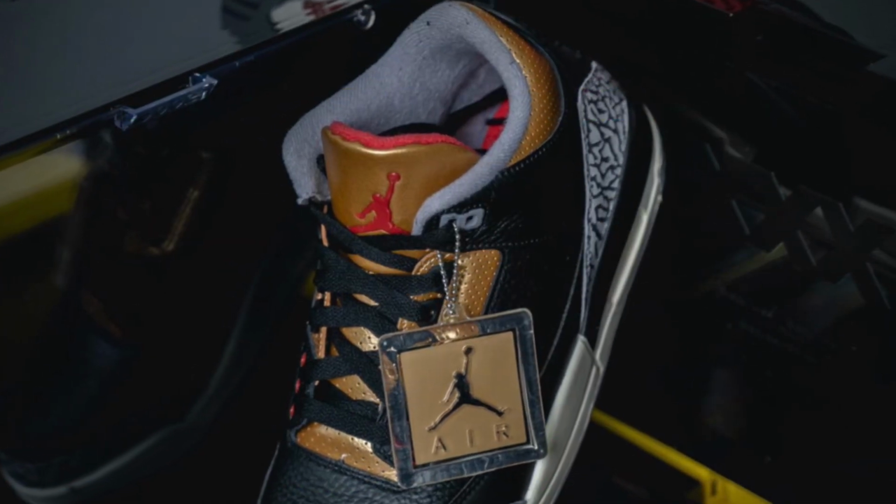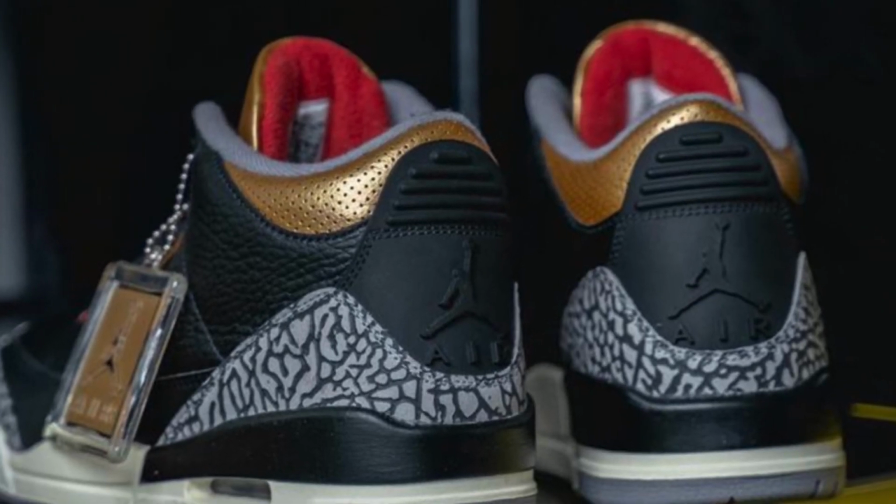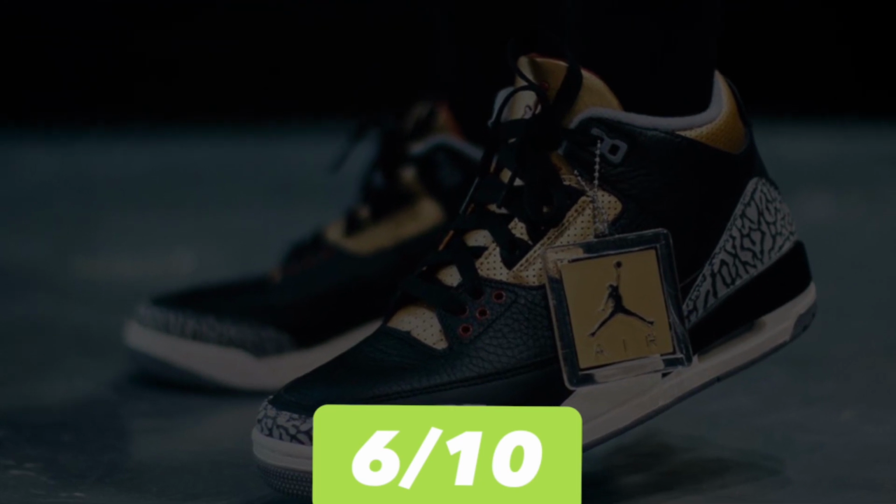Lately, the stock on Jordan 3s has been relatively high, so I do think these will be one of the easier cops for the month, giving it a hype rating of 6 out of 10.